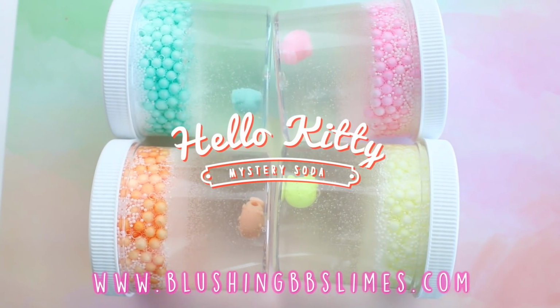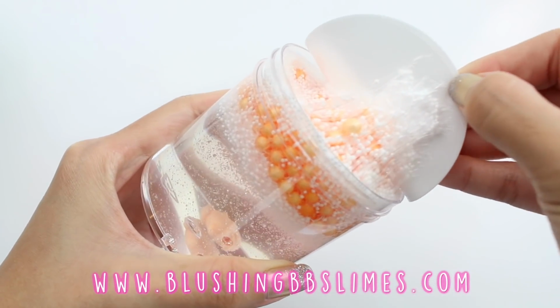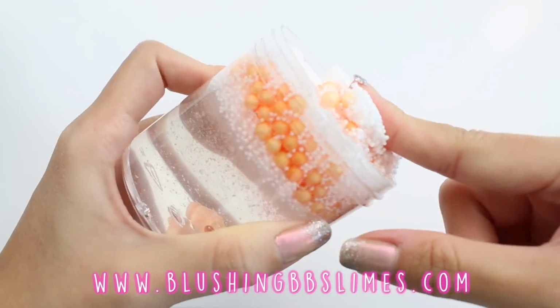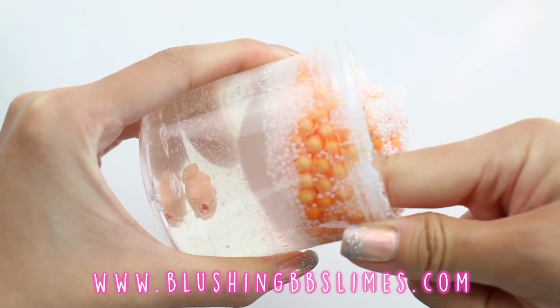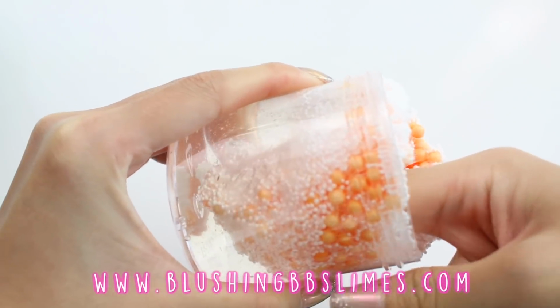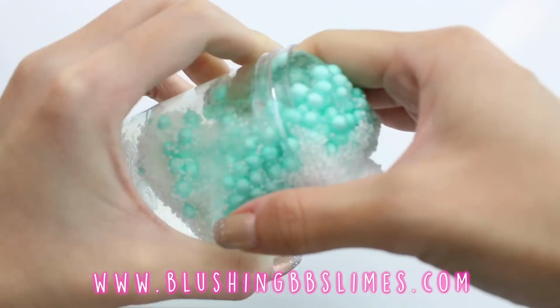This next one is Hello Kitty Mystery Soda. It's half micro foam and half regular foam, so it's not a full foam as you can see, which I love because you can appreciate the thickness of the clear slime a lot more. These are actually crystal clear. They are a bit bubbly in this video just because I just made them, but they will be super clear when they get to you.